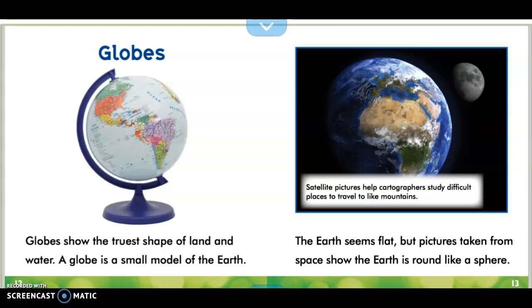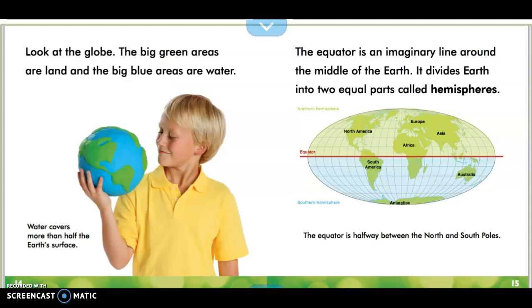Globes. Globes show the truest shape of land and water. A globe is a small model of the Earth. The Earth seems flat, but pictures taken from space show the Earth is round like a sphere. It says satellite pictures help cartographers study difficult places to travel, like mountains. Look at the globe. The big green areas are land, and the big blue areas are water. Water covers more than half of the Earth's surface.